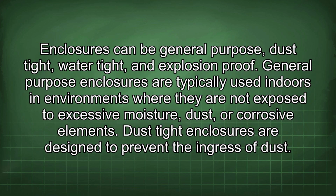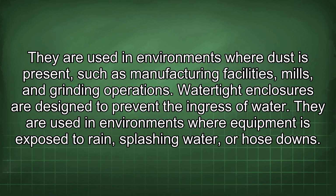Enclosures can be general purpose, dust-tight, watertight, and explosion-proof. General purpose enclosures are typically used indoors in environments where they are not exposed to excessive moisture, dust, or corrosive elements. Dust-tight enclosures are designed to prevent the ingress of dust. They are used in environments where dust is present, such as manufacturing facilities, mills, and grinding operations.